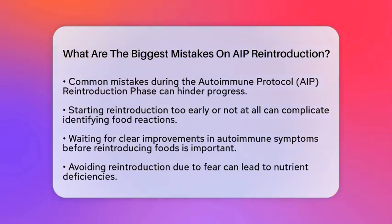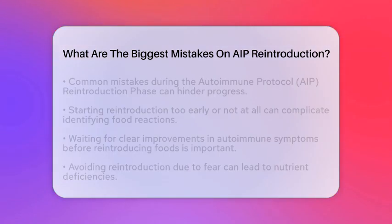One major mistake is starting the reintroduction too early or not at all. It is important to wait until you notice clear improvements in your autoimmune symptoms during the elimination phase. If you start reintroducing foods without this clarity, it can be hard to tell which foods might be causing reactions. On the flip side, some individuals avoid reintroducing foods out of fear. Staying too long in the elimination phase can lead to nutrient deficiencies, which is not ideal for long-term health.